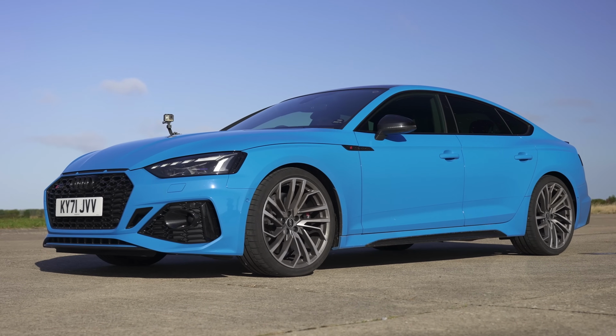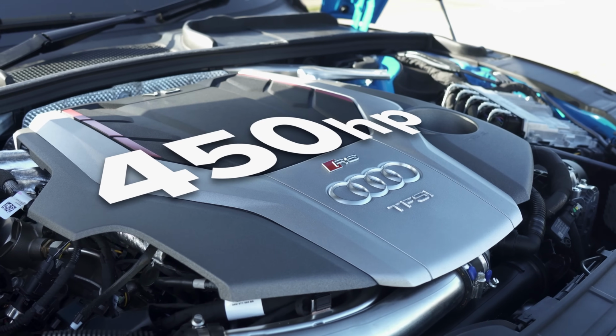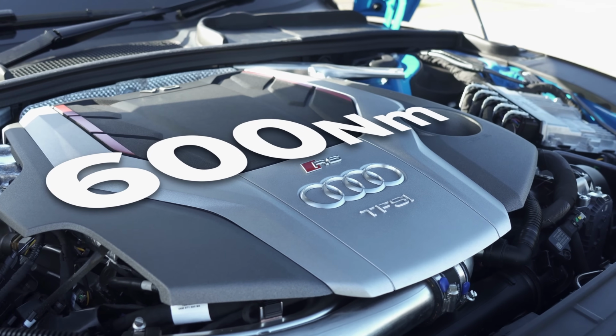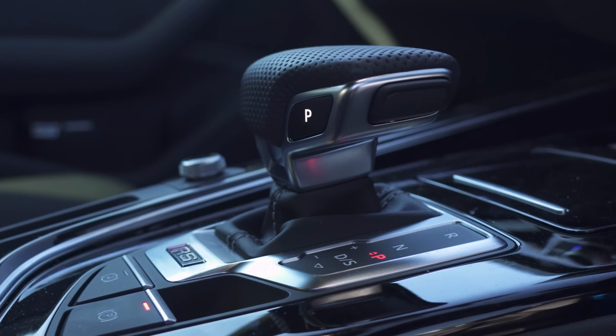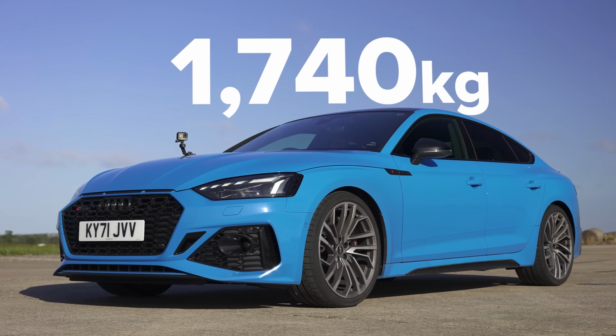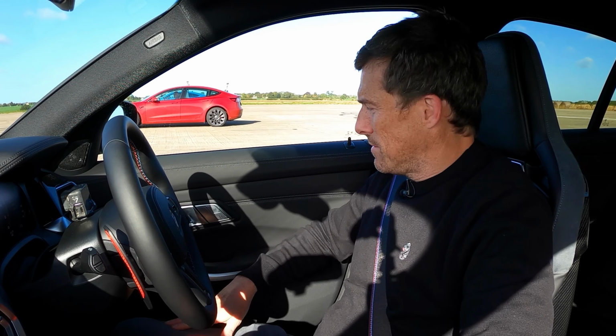Finally, we come to the Audi RS5. That's actually down on power. Its 2.9 litre twin turbo V6 puts out 450 horsepower and 600 newton meters of torque. But it is the lightest, even though it's got quattro all-wheel drive and an 8-speed automatic gearbox. It comes in at 1,740 kilos. As for the price, £71,000. Anyway, let's see what's going to happen.